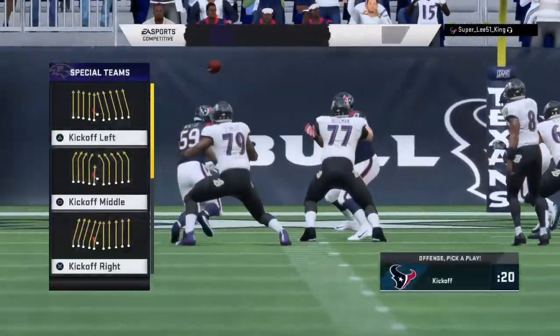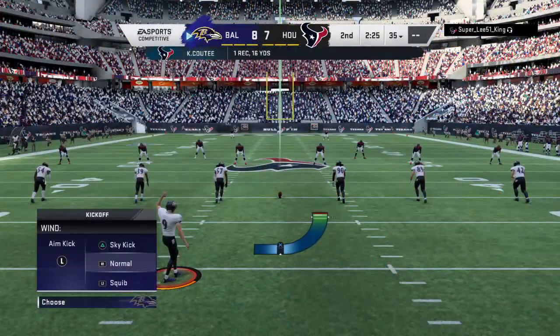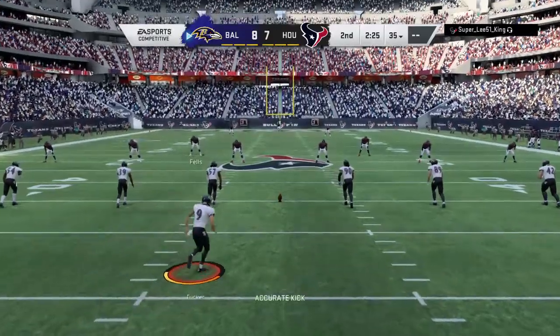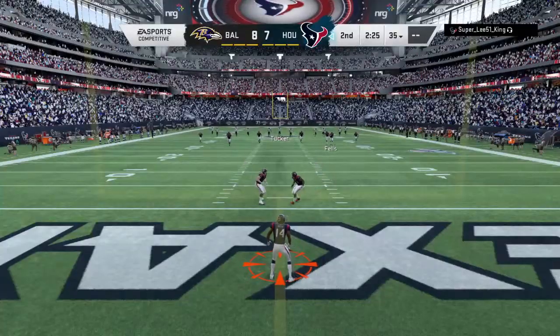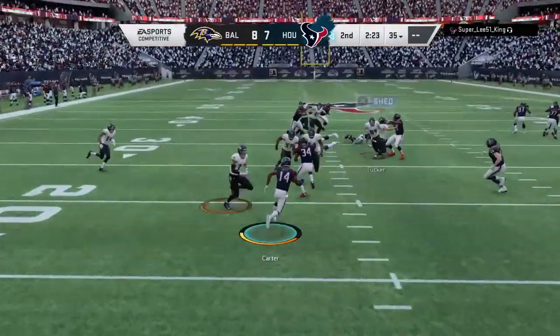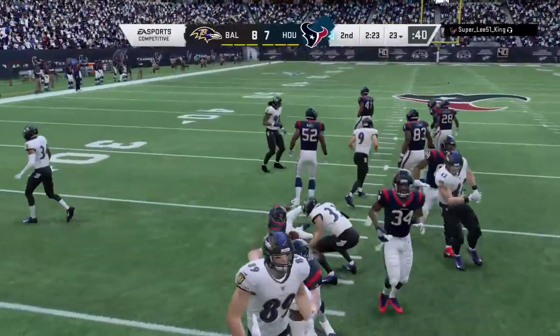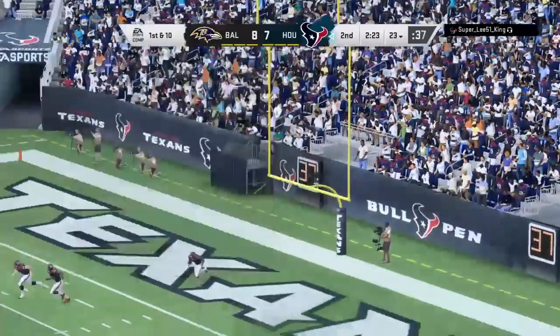Well, they got down 7-zip. They said, we'll go for 2, one up you, and they take the lead. How about that for a little risk-reward, right? If you don't get it, you're only down a point. Let's go ahead and make a statement in this ball game, and that's exactly what they did. That'll be taken in the end zone. And he'll get across the 20 before he's brought down at about the 23-yard line.